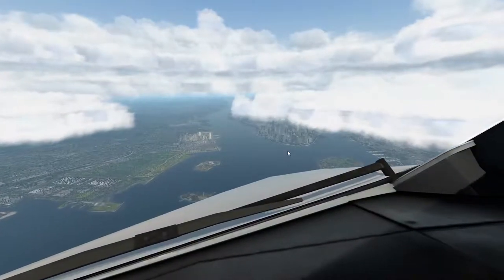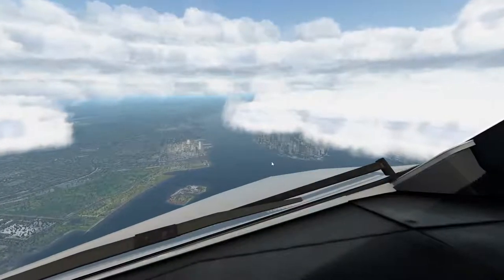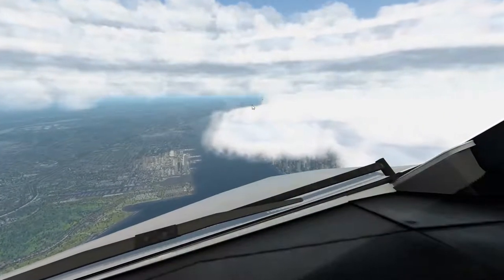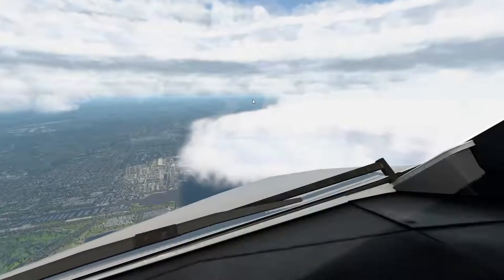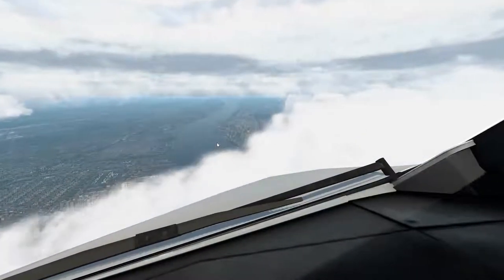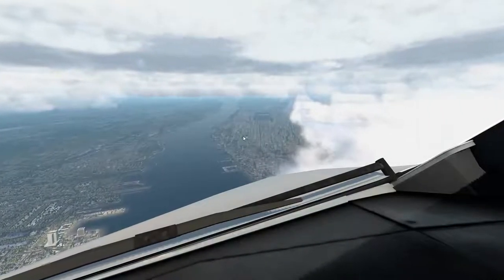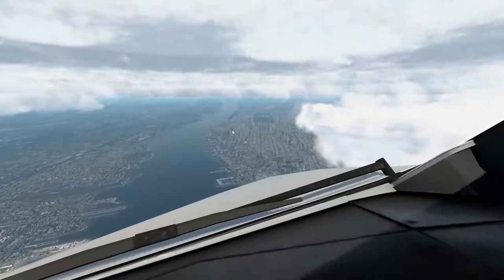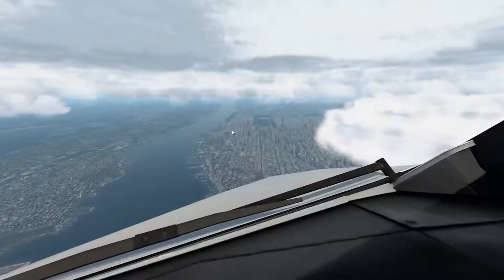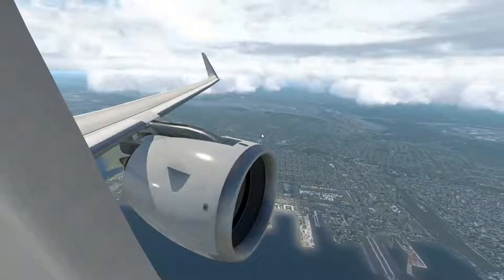If the ceilings were just a little higher, we would definitely do the river visual, which you fly up the Hudson, and just as you pass the north edge of Central Park, you make that right turn to 13, and that's the river visual, runway 13 in LaGuardia. But the ceiling doesn't look good, it looks like I get below it, but hey, it is what it is. There goes Central Park. And off to our side, there goes Newark.